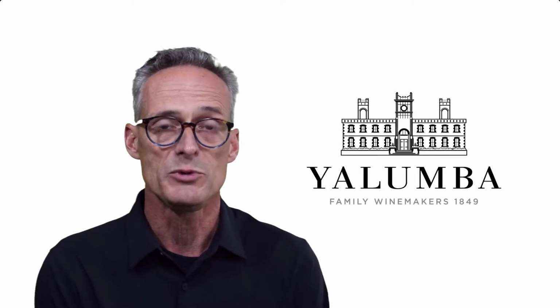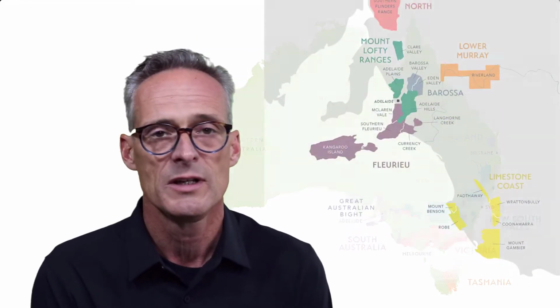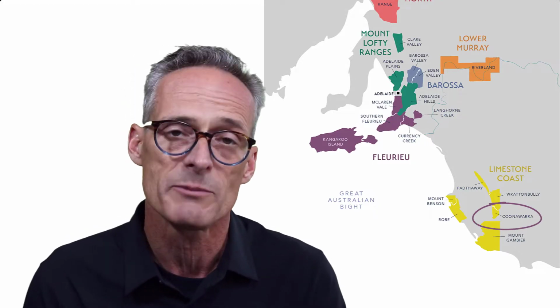Today we're going to talk about another beautiful wine from Yalumba. This is the Cigar bottling from Coonawarra. It's Cabernet Sauvignon, and it's a beautiful example of why Coonawarra is one of the top 5 regions in the world, from my perspective, for Cabernet Sauvignon based wines.